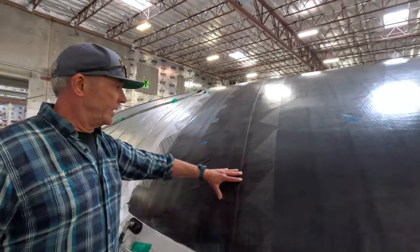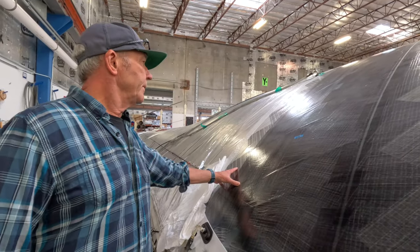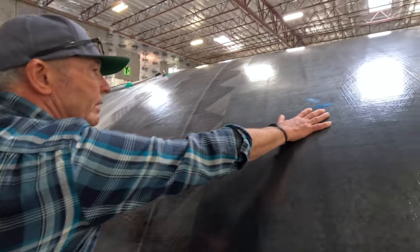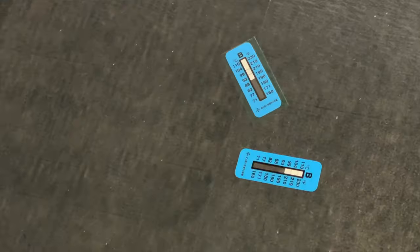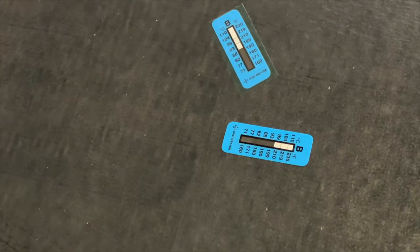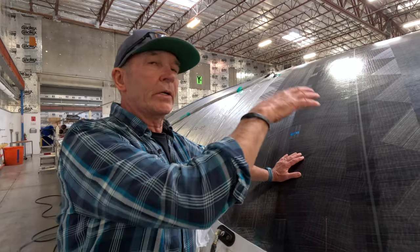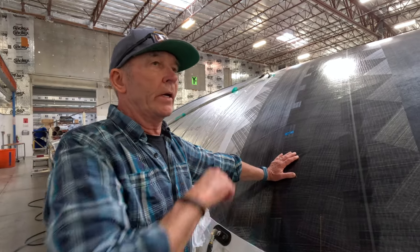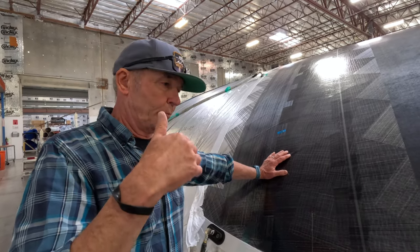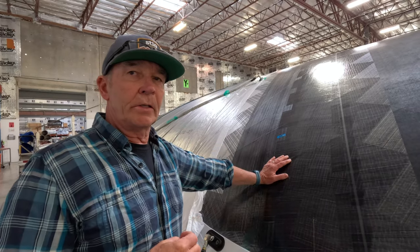Here you can actually see the construction of what we call the scarf, the full-on step-down construction. Just for QC, we put little thermometers that record the maximum heat that goes over it. So we can make sure that our plugged-in numbers match what actually comes out. We can also go in and look at the temperatures that were actually reached over certain parts of the sail.